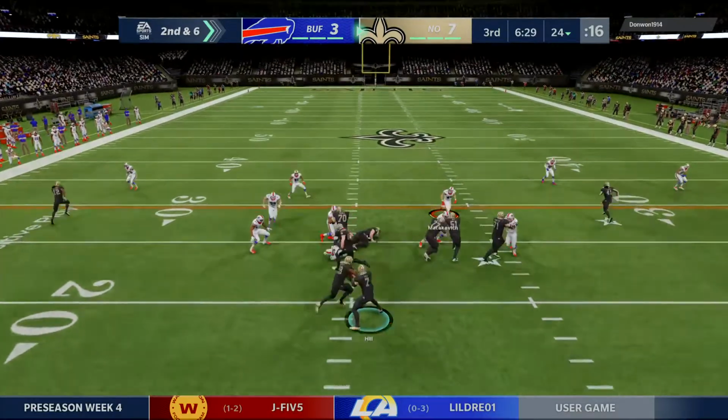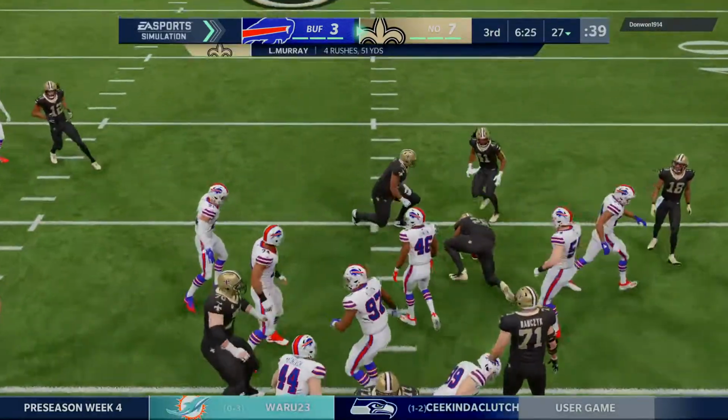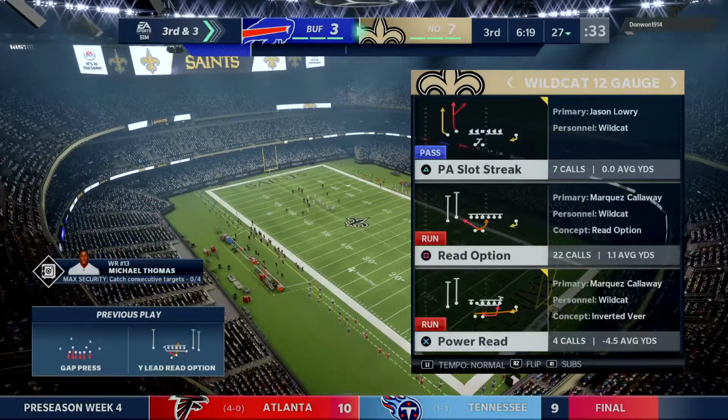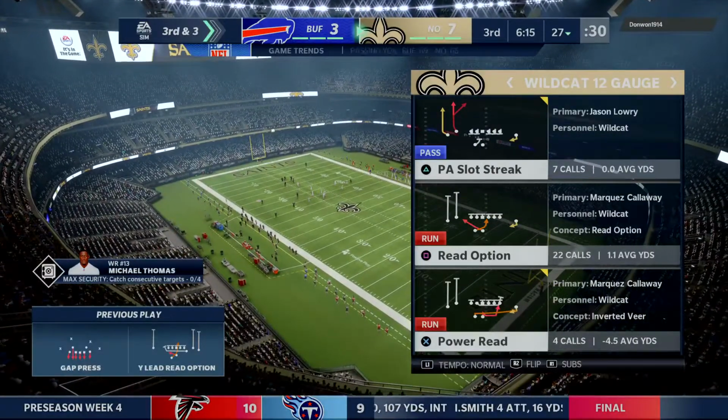They're going to make their adjustments. So guess what? You adjust yourself and try and stay ahead of the pace because you are looking for some separation in this ballgame. The adjustment to the adjustment. Without a doubt. Show them one thing, hit them with something else. Brings up 3rd and 3.